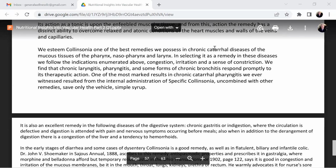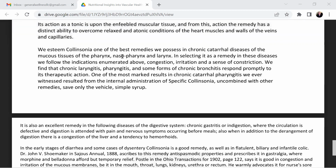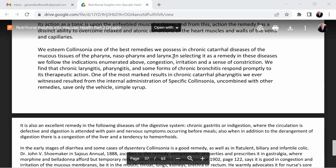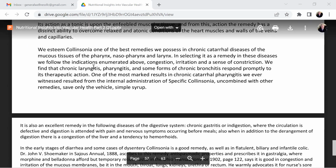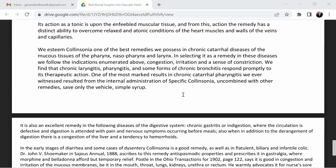One of the best remedies for chronic arterial diseases. So that is congestion of any kind. So of the mucous tissues, the pharynx, the nasopharynx, the larynx, anything to do with the throat and the mucous membranes in the body. Anytime there's congestion, irritation, and a sense of constriction. Now, we have limited this in Standard Process teaching to hemorrhoids and varicose veins, but I want to tell you what the eclectics were using this for. And chronic laryngitis, pharyngitis, bronchitis, again, mucous membranes. Catarrhal pharyngitis.